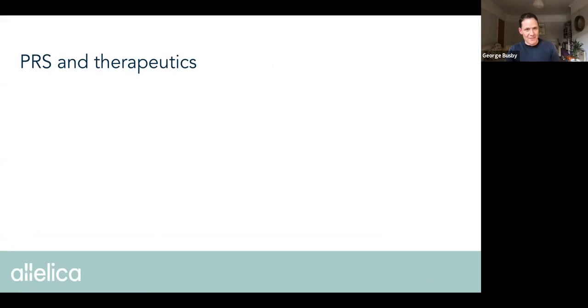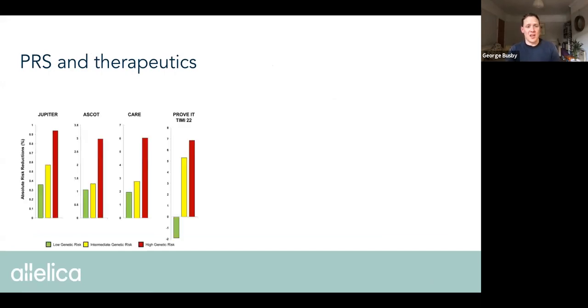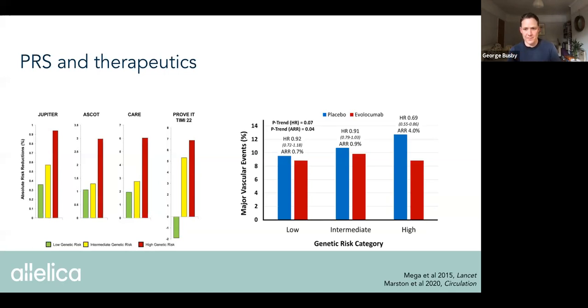Another really interesting avenue for using polygenic risk scores is in therapeutics, and here are a couple of quite old studies that use polygenic risk scores that contain very few variants, but show that individuals in different parts of the risk distribution react differently to therapeutics, and have a different absolute risk reduction based on their polygenic risk score. So what is this telling us? It's telling us that if you understand an individual's polygenic risk score, you can understand how well they're going to respond to certain drugs. So not only can polygenic risk scores tell you something about an individual's risk, but they can also start to hint at how well they might respond to different therapeutics.